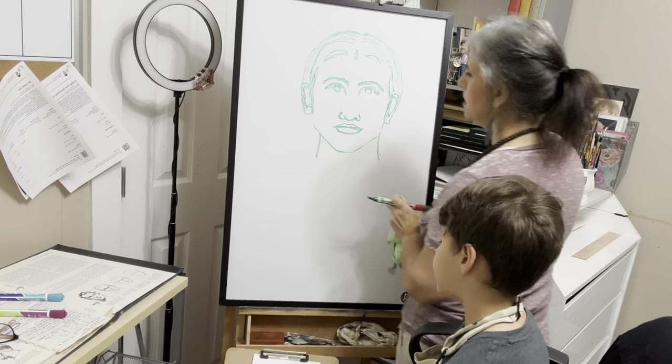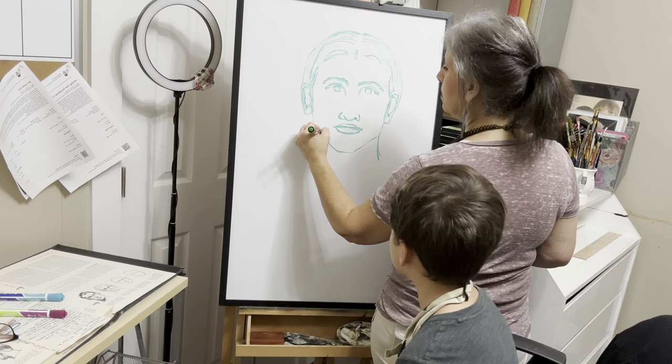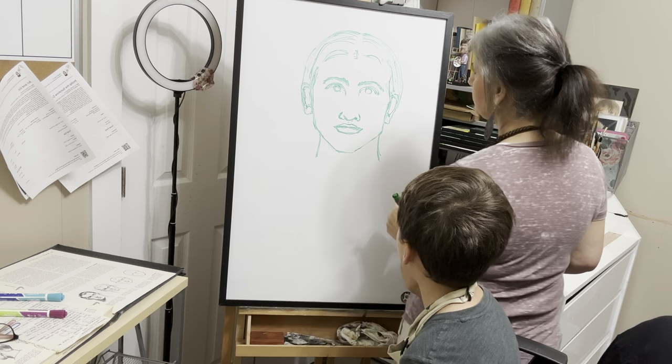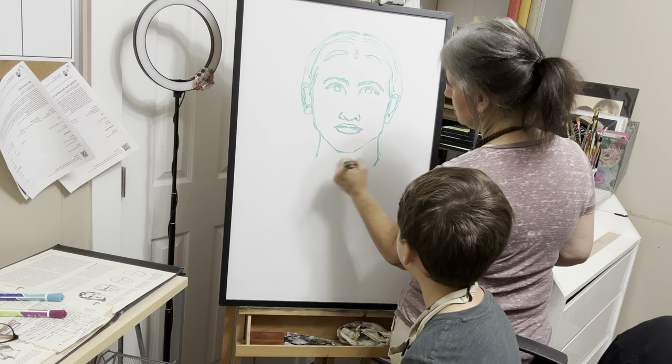Although this is on a whiteboard. Magic eraser. I have those. And it's done in green, right? More like teal. Okay. The other thing we're gonna do.